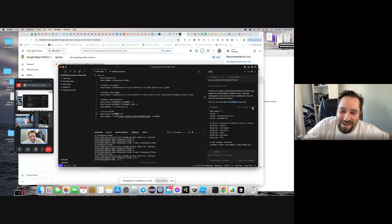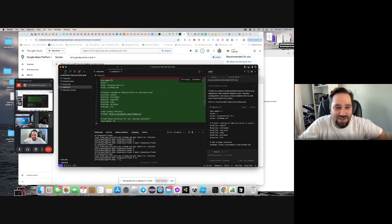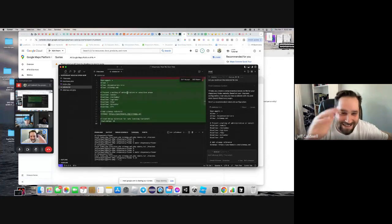So watch what happens when I click the apply. I'm going to click the apply. It's going to open my robot.txt file. It pulls it open right here and it says, do you accept these changes? The red line is what it deletes. The green line is what it adds. And I could review it before I hit accept.